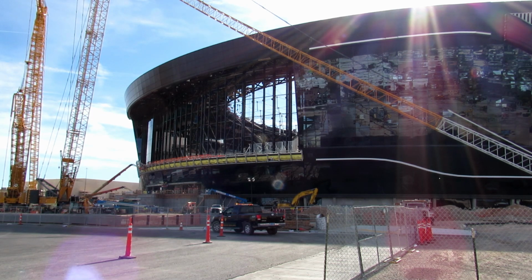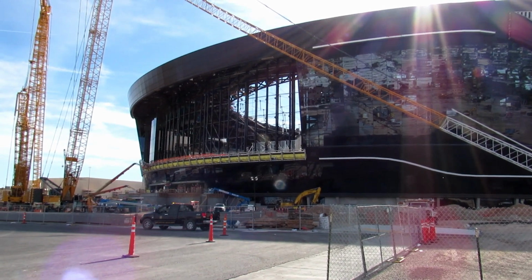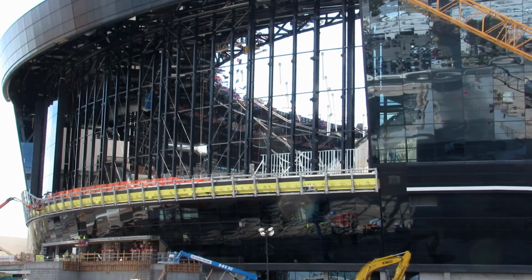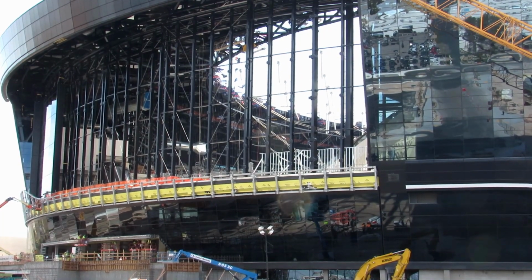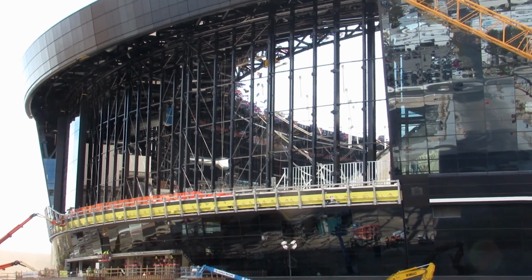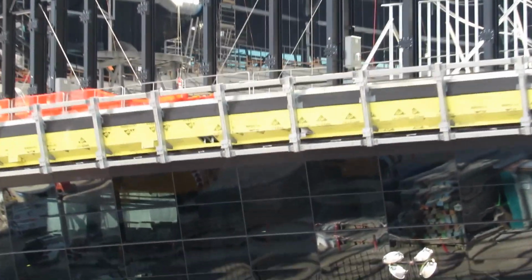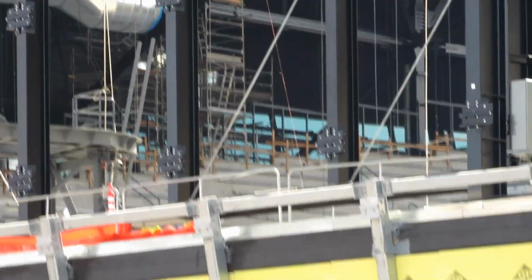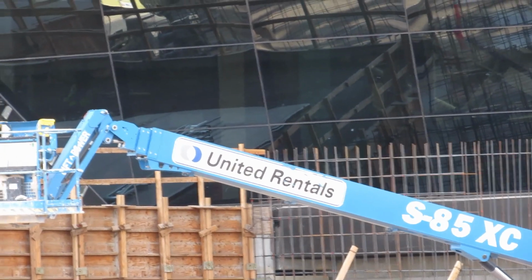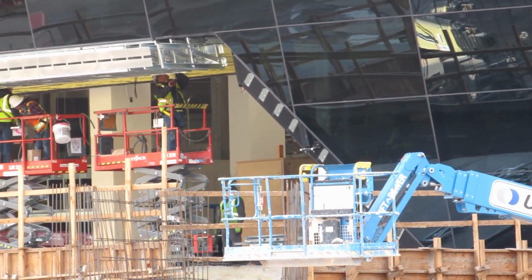Okay, I'm now on the north end, street level. I'm just standing off to the side because, of course, the afternoon sun is shining right above the stadium. So they're busy working on all this. I can find them again. So this is the main north entrance.